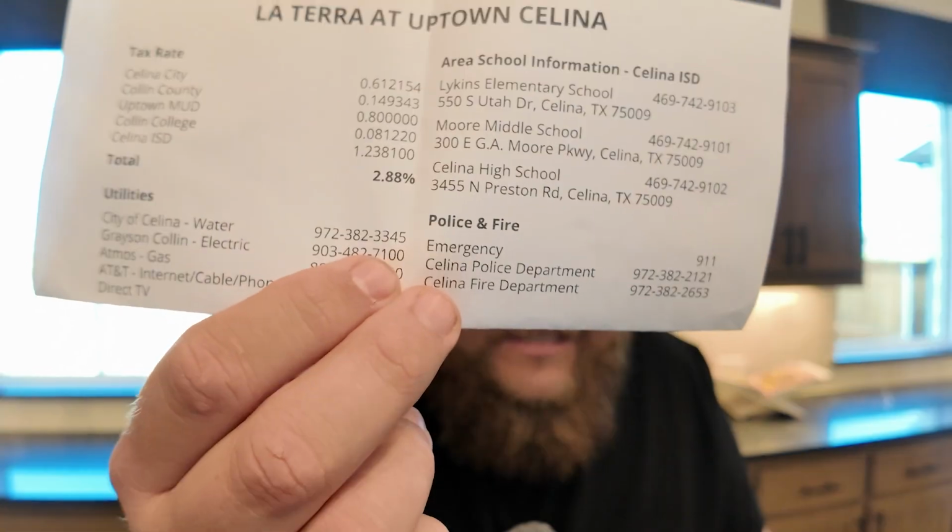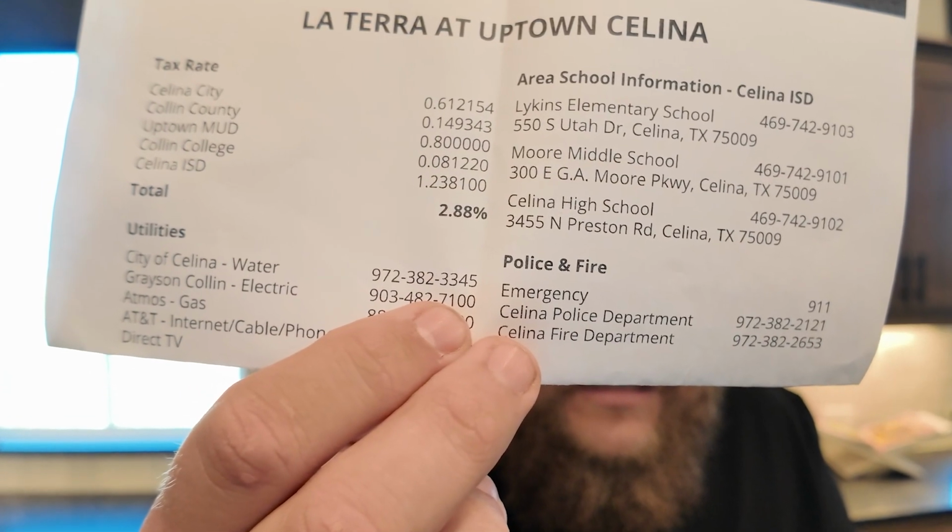The one thing I will tell you, just so you're not surprised by it, is the tax rate out here. You have the city, the county, a MUD, Collin College, and Celina ISD. It does make your tax rate, I'll show it to you because it'll make you sad, 2.88%. One of the downsides.